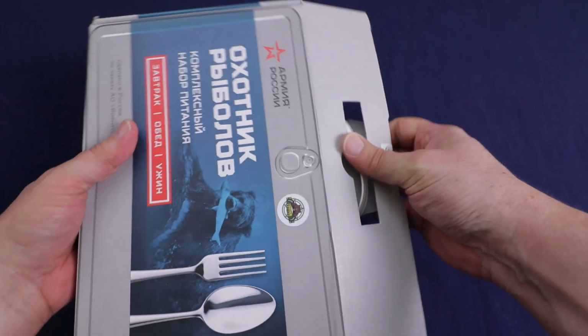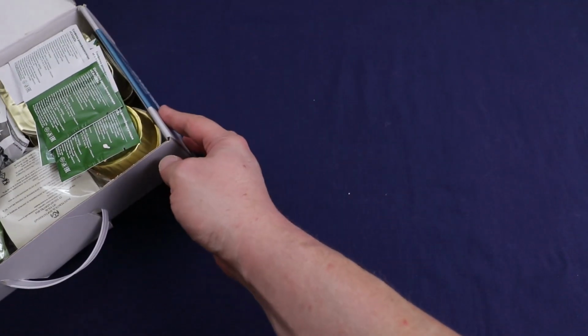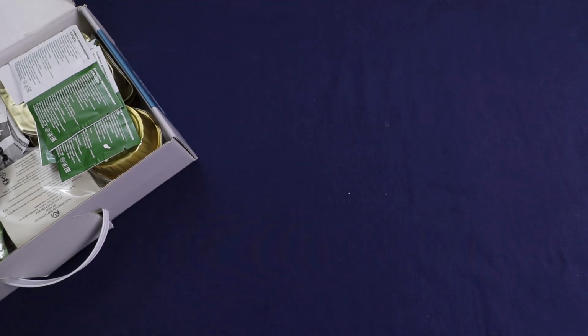Since this is a commercial ration, I might try a few interesting things with it. I'm not sure. But I will have to get the translator ready because, yeah, it's been a while since I've done a Russian ration, and I can't remember quite everything that's in these.